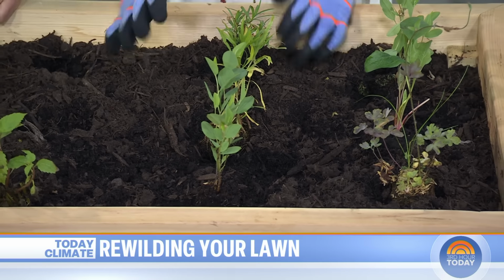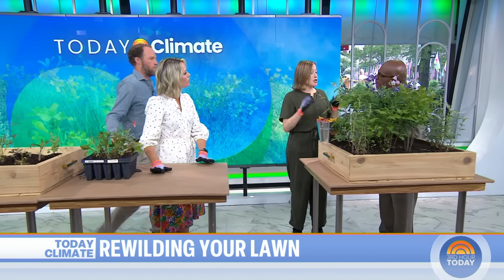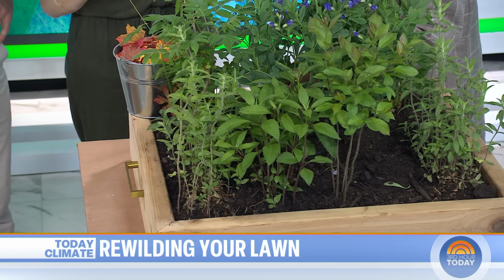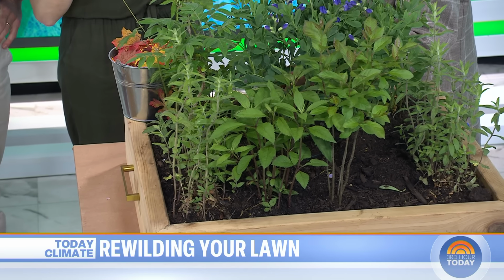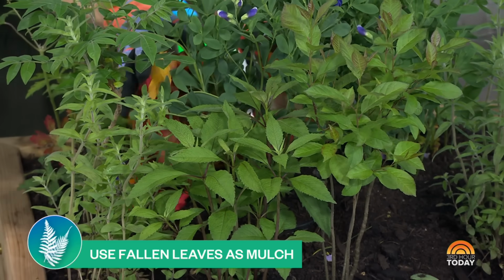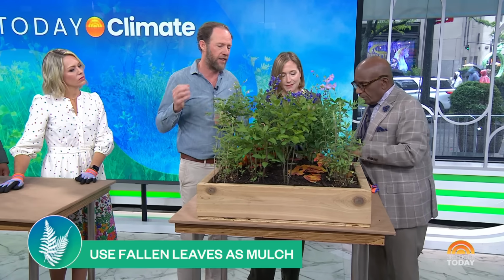So what about maintenance once you've got this going? So that's the beauty of rewilding: native plants actually require less maintenance and less water. So they're very easy to take care of. They're very hardy and resilient. The only thing you want to keep in mind for rewilding is to leave your leaves. Leave your leaves. Nature has already designed the perfect mulch, and it's your own leaves. And so we're going to go ahead and just sprinkle some of these maple leaves. So when they fall, instead of paying to have them removed, this is your perfect mulch.